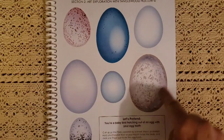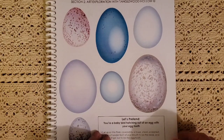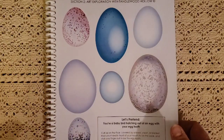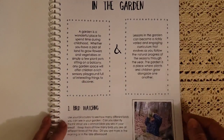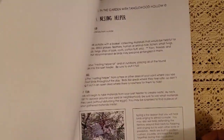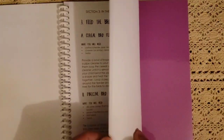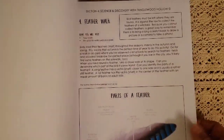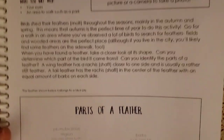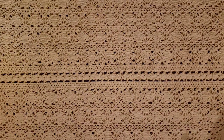And we are using some rocks this shape, and we are going to paint them to look like these eggs. I also have some solid wood eggs that we can paint also, but we thought it would be fun to paint the rocks. It talks about in the garden and bird watching and making a nest, and how you can make a nest and the things that they use. So once again, a lot of fun using this also. Lots of great things. Shows you the parts of a feather. It's really pretty. So those are the three main things that we'll be using.